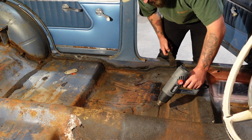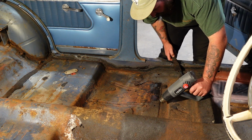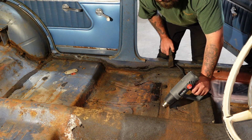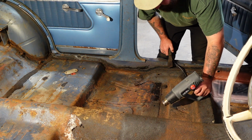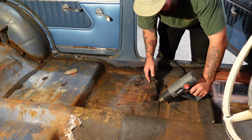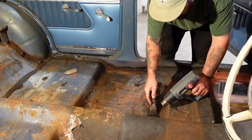Well, this seems to be coming off pretty quick, so now I'm second guessing whether I think the dry ice is better or not. We'll see how this bit comes off. But this is quite scaly under there, so it might not have tasted very well.